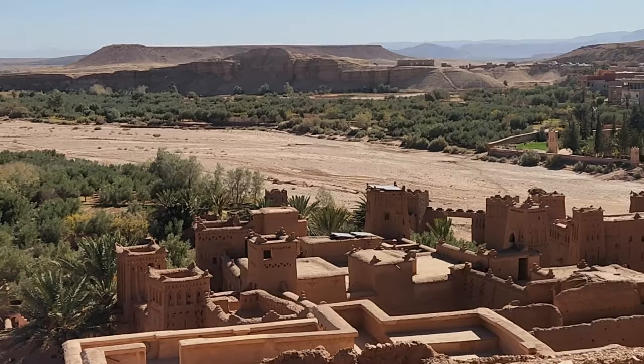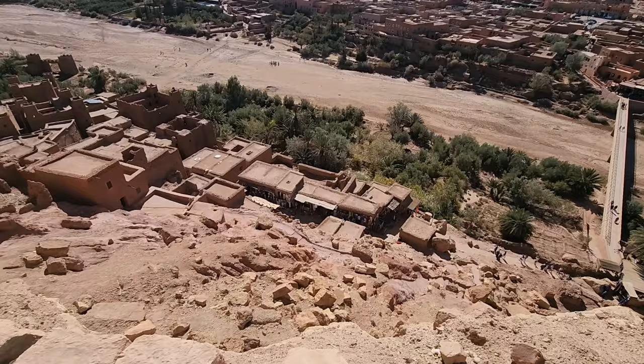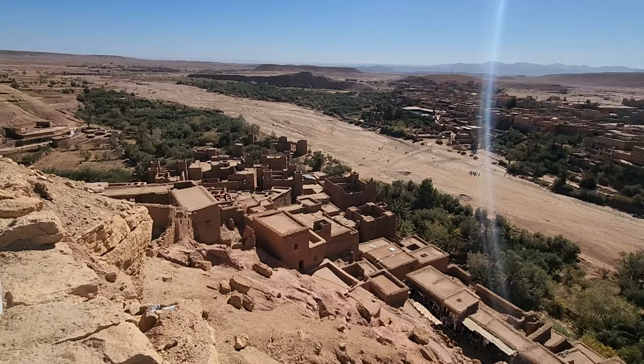I think I'm done here. Now I'm kind of hungry as well. But you know what? Let's go down to the river and enjoy the beautiful view before grabbing some delicious Moroccan food.